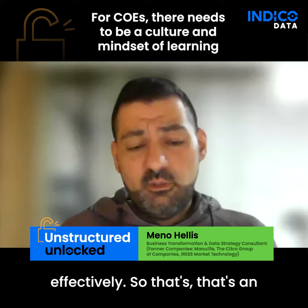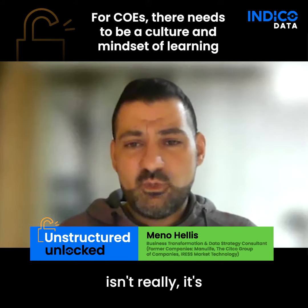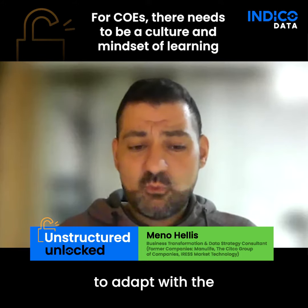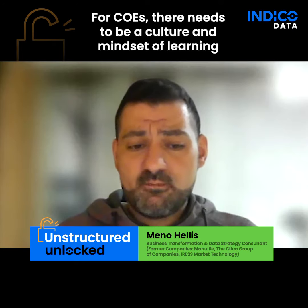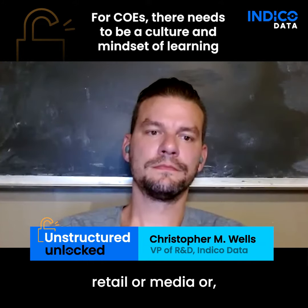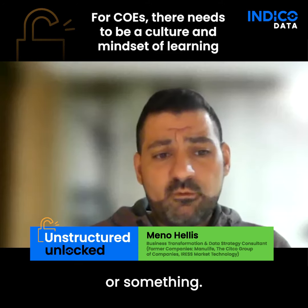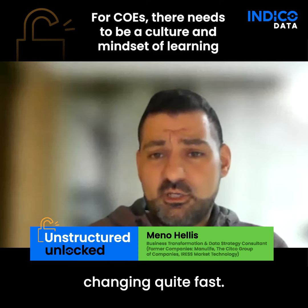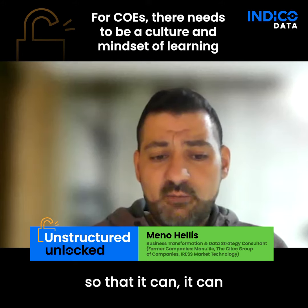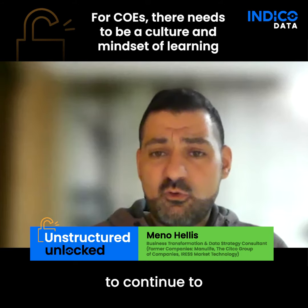So that's an important element of that COE, because you can set up the structure, but then the structure is very static. It's not learning. It's not really evolving to adapt with the changing business needs, especially, for example, in spaces that are changing rapidly, like let's say retail or media or wealth management. Or if something is regulatory changing quite fast, the COE needs to evolve so that it can align its practices, processes, and frameworks to continue to manage those changes.